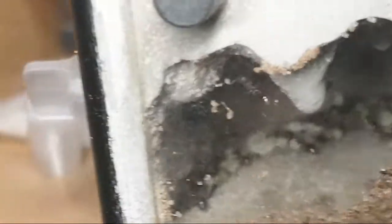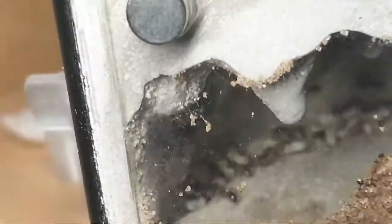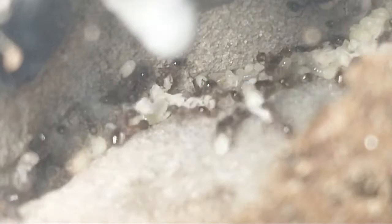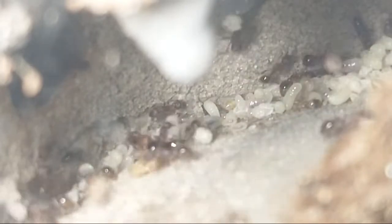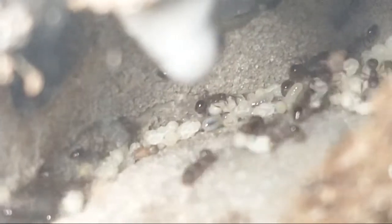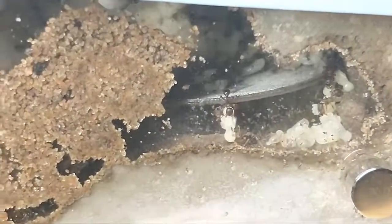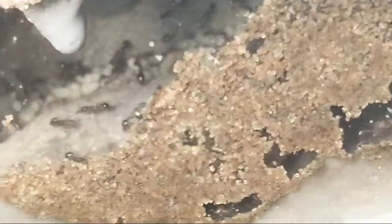It's going to be a little tricky. This colony, I don't even know how many queens are in it. I couldn't even count them. There were so many. This colony I found in the sandbox in the yard. You can see this is the one that had built a wall. They've since taken it apart and just plastered the sand on the glass. There's one of the queens.